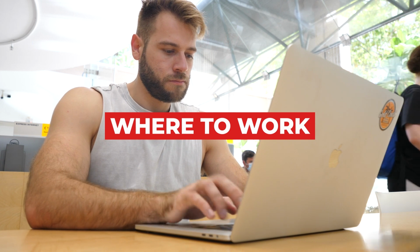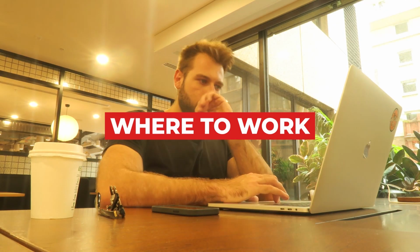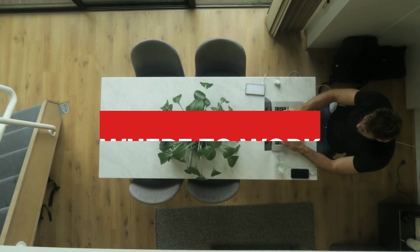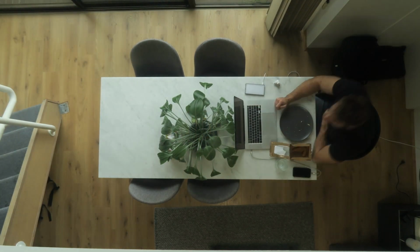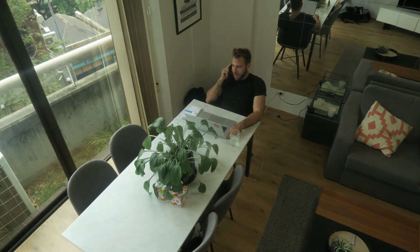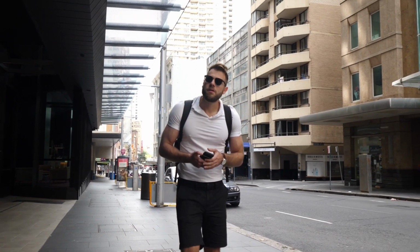Alright, so now that you have a place to stay, let's talk about the most important thing you're going to need as a digital nomad in Sydney, a Wi-Fi enabled workspace. My initial plan was to simply work from home for the duration of my 4-week trip in Sydney, but given that I ended up staying for longer, I decided I needed to get out of the house and I started shopping for a co-working space.